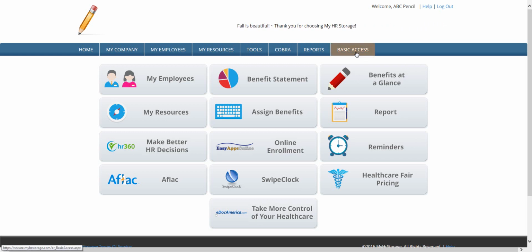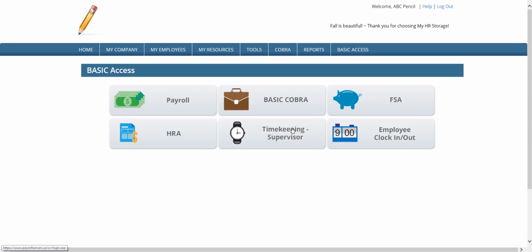When you choose to do business directly with BASIC as a third-party administrator, we can turn on the BASIC access and activate the tiles that are important for the pieces of business that you've elected to do with us.